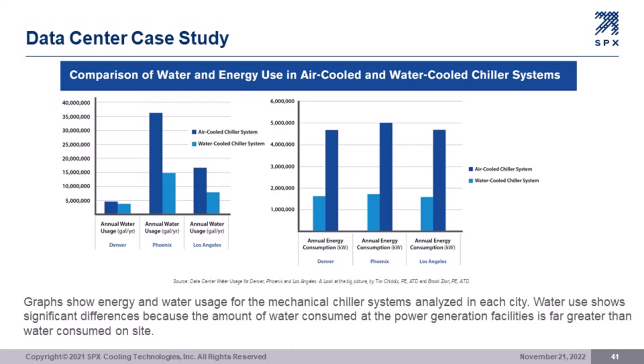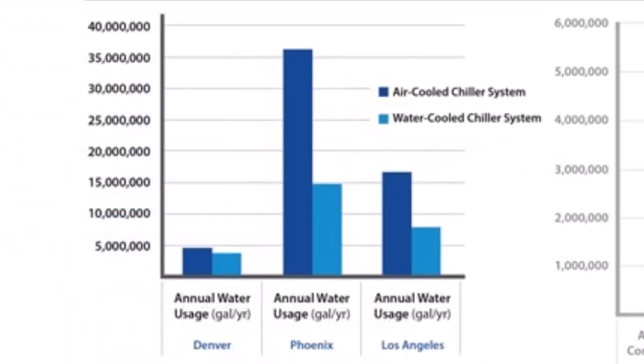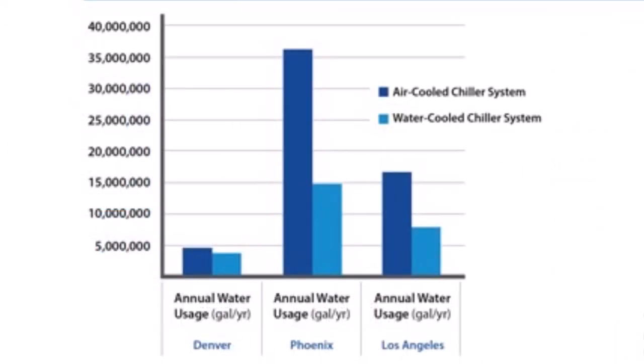So Denver looks roughly like a 20% water savings by going to water cooled. When you go to Phoenix, it changes drastically. And then when you go to Los Angeles, which is the third set of bars there, it looks like it's about double the water usage. As you move towards the right graph, that is simply the electricity consumed. So that one's a little more logical. The graph on the left is what people don't quite understand all the time as far as water consumption.